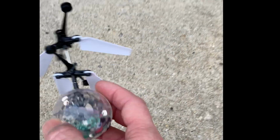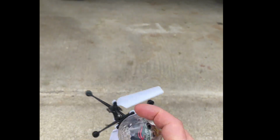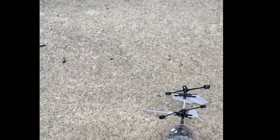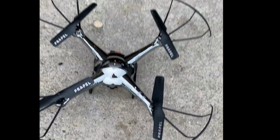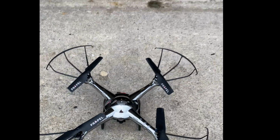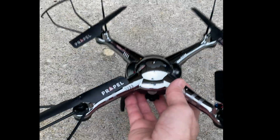This thing, forget it. This thing is awesome. You just hold your hand out and it just hovers over your hand. You can't control it at all, but it's pretty cool. These guys fly around the house, use a camera and do kind of cool stuff. Pretty neat, this one. It's much larger. It's easier to deal with.